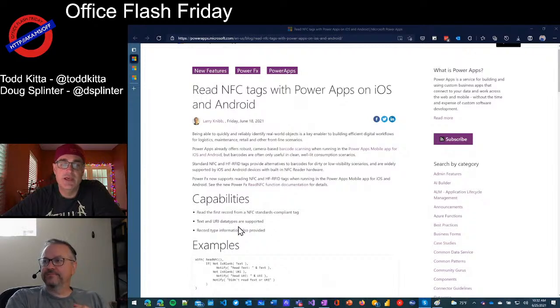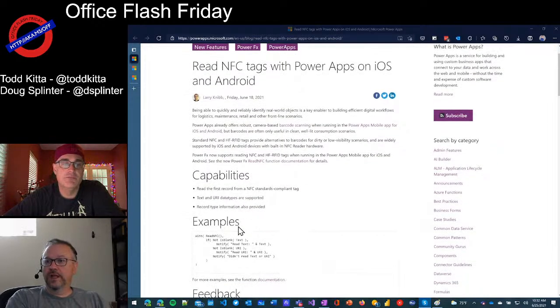Yeah, love it. This is just more native integration with native device abilities through Power Apps. So check it out.